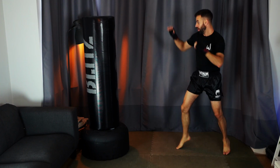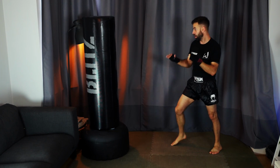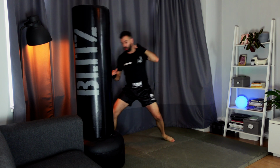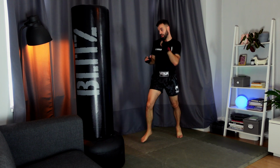Now, as well as using this tactic to set up for his cross, he uses it to set up all kinds of power punches off the rear hand, whether that be a conventional rear arm hook, an overhand, or an uppercut straight up the middle, especially on those fighters that are trying to step in and counter.